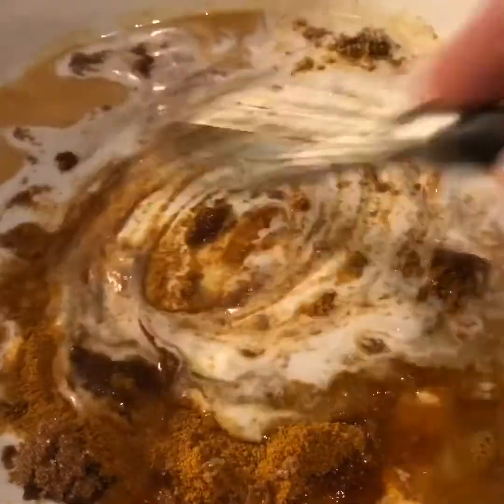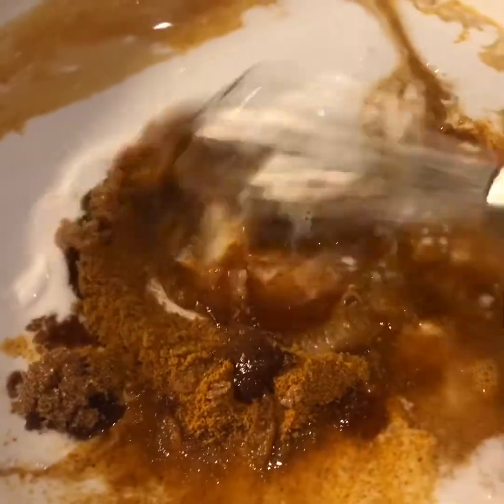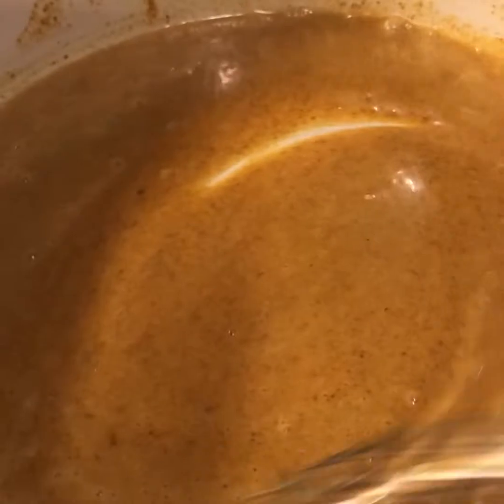There are more complicated recipes out there, so if you like this you could consider giving them a try. But I really like how quickly this one comes together. And it's how they did it at the restaurant I worked at. Now that we've got it nice and smooth, it's time to go in with our chicken.